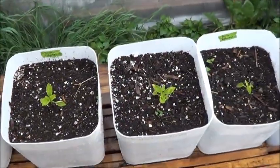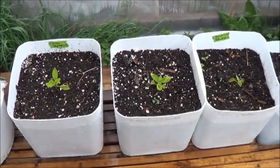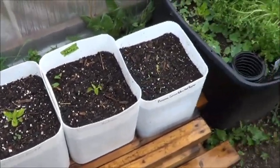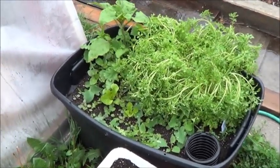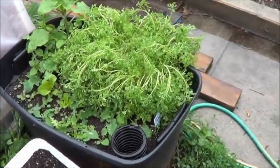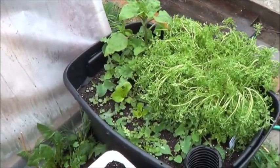And then over here, we've got 4 more of the lemon hot peppers, lemon yellow hot peppers. 3 out of 4 is not bad. There's that wicking tote. There are 3 jalapeno jalapa peppers buried in there, but I'll reveal them in the tote update. Rainy day's not the best day to kind of prove the point there.